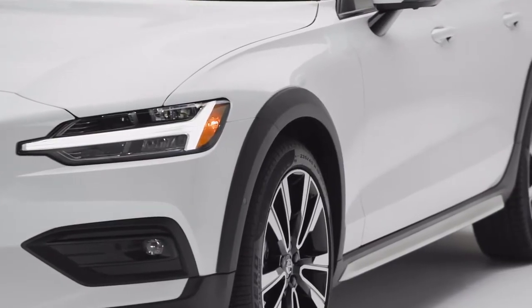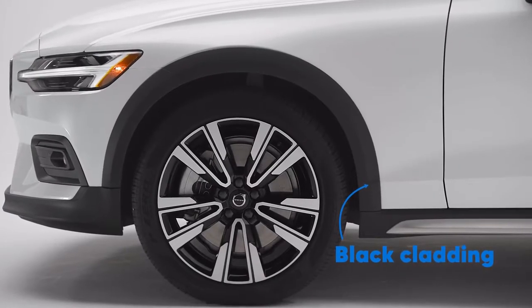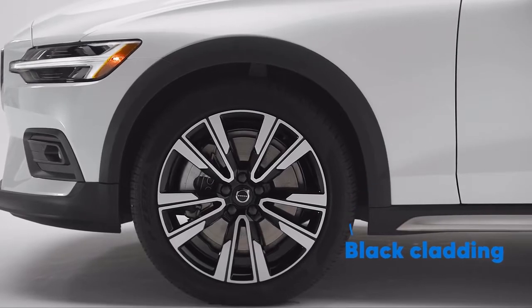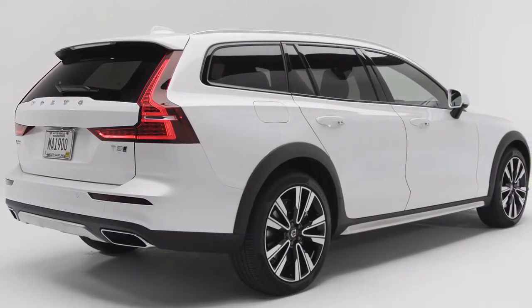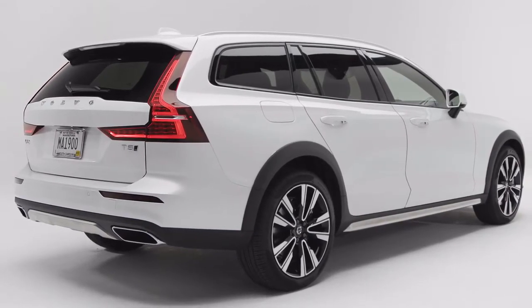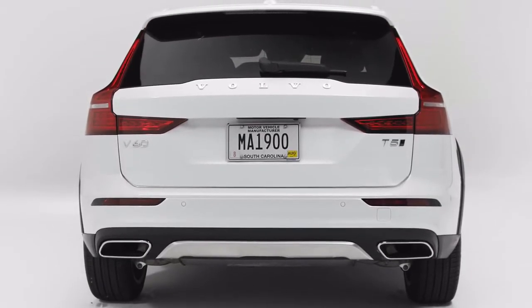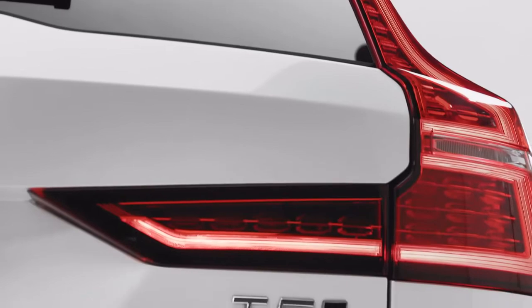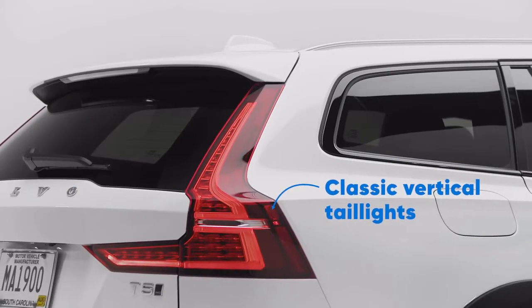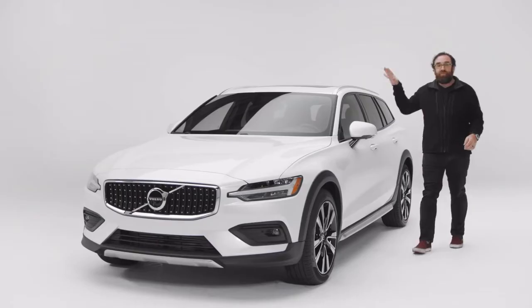To differentiate the Cross Country from the regular V60, they put this black cladding over the wheel arch here. I guess it makes it look more like an SUV. If they sell a couple dozen more because of it, great. Coming down the side though, the metalwork, the sheet metal, the surfacing, the line work, the curves, outstanding. It's so good. And then you get to the back and nobody can do the rear of a station wagon like Volvo. Just gorgeous. And even these taillights, which are this big because Volvo's in the safety, they just work. It looks so much better than the sedan. In fact, why would you get a big dumpy SUV when you can have this? Look at it. I can't think of the reason why.